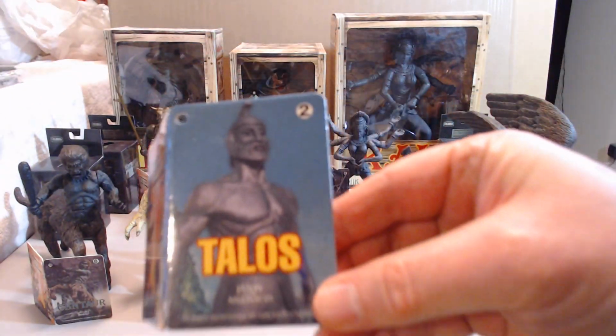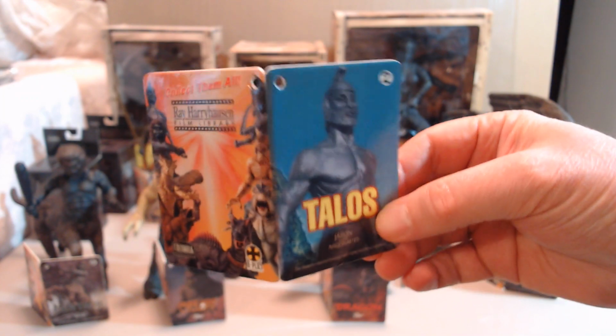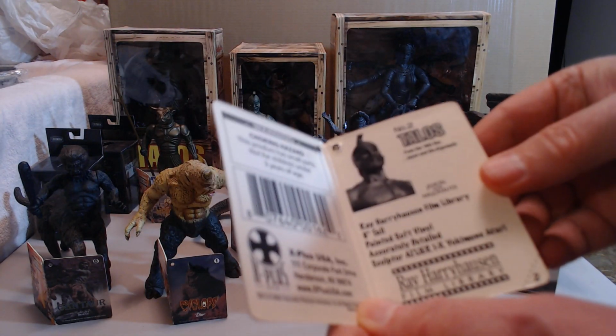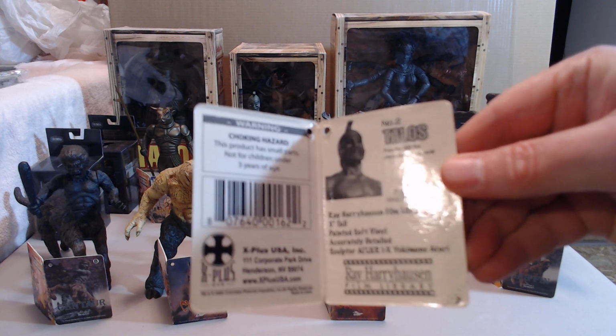Here's the little tag that came with it. Great graphics on that. Real thick cardboard, glossy. And Jason and the Argonauts is another favorite. It's right up there with Seventh Voyage of Sinbad for me.